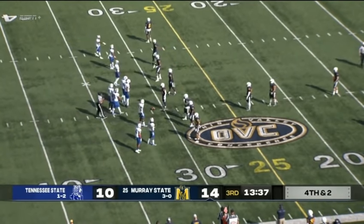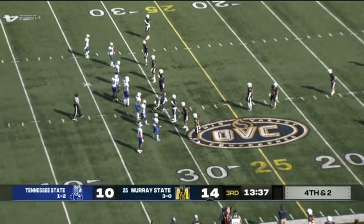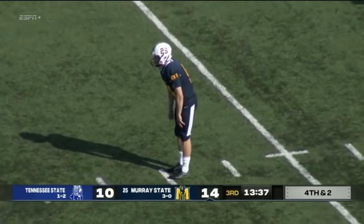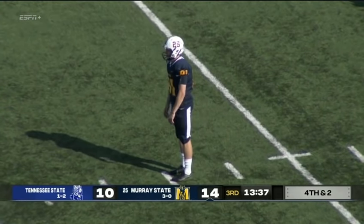The punt returns. Haven't had one return today. Johnson is back at the 20-yard line. Daron Johnson will try to return one. Let's see if he's successful.